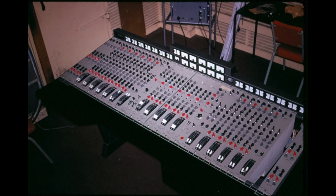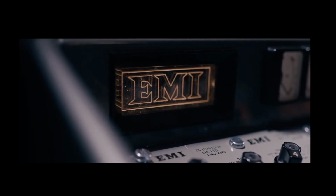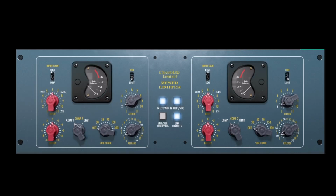and it can be quite magic in the right context. Number 3, I've always had a love affair with the TG equipment from Abbey Road in the late 60s, and there's a few different versions of the TG compressors. There's a TG1 compressor, there's the Zener plugin, and there's a TG channel strip.